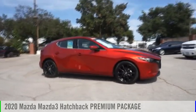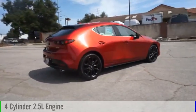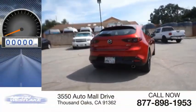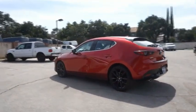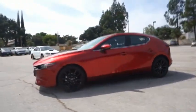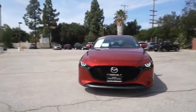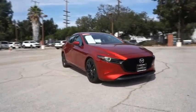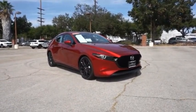Mazda 3. This vehicle is powered by a front-wheel drive, 4-cylinder, 2.5-liter engine. This vehicle has less than 5,000 miles. The Mazda 3 meets your vehicle wants and needs. Powerful and economical, technologically savvy, and boasting top safety features, the Mazda 3 is the total package. This beauty will make even your house keys jealous. Drive it today.